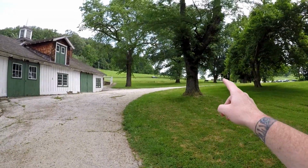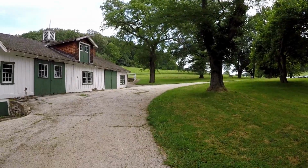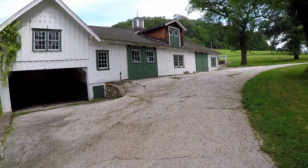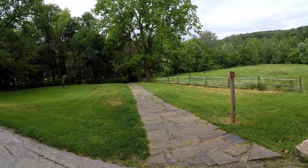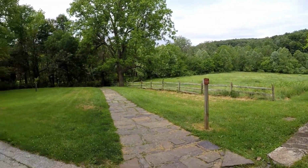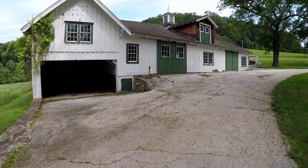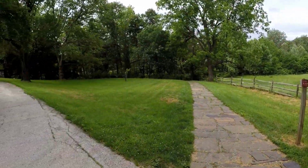But the trail we're on goes right up behind this building, between that and a kind of carriage house, and will take us by a covered bridge and down to Washington's headquarters. But yeah, we're gonna get with Panda and see which way we're gonna go here and take it from there.